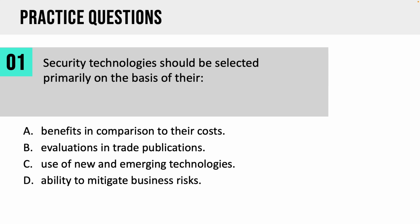There are two here we can obviously cross out. If we're looking at primarily, their evaluations in a trade publication, so the opinion of others, that's not the most important thing. That's not our most important goal within the organization. Their use of new and emerging technology, so the shiny new technology is not always the best solution. Sometimes a tried and true solution is a better option. Maybe the most modern CCTV is not as effective at preventing physical breaches as just having a good security patrol with guard dogs, right? One of those is more modern than the other, but the other is going to be more effective. So those two are definitely not the answer.